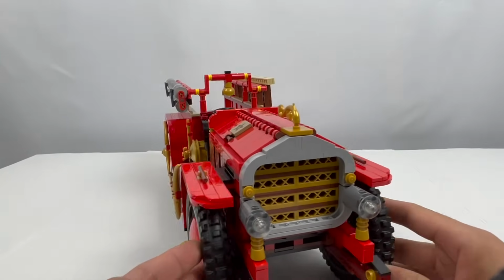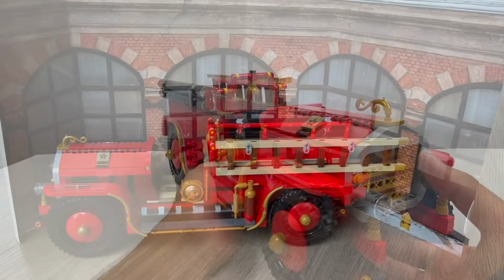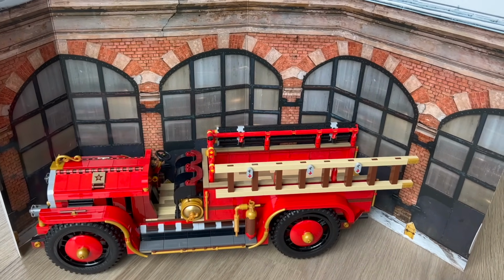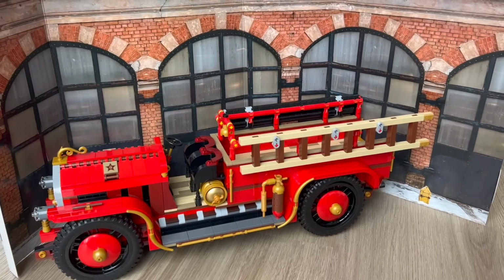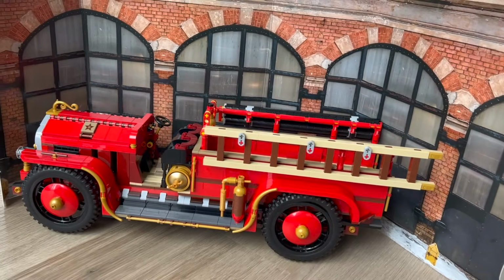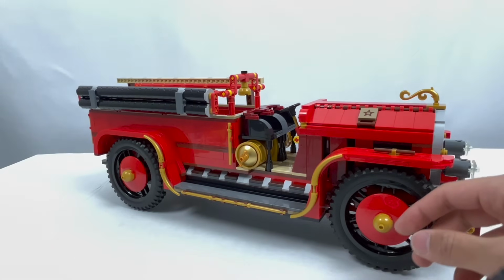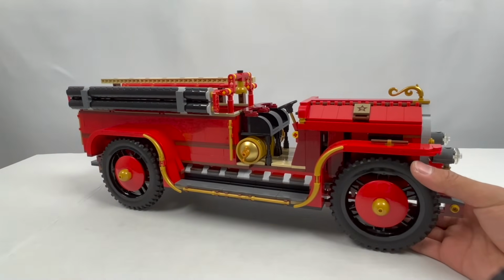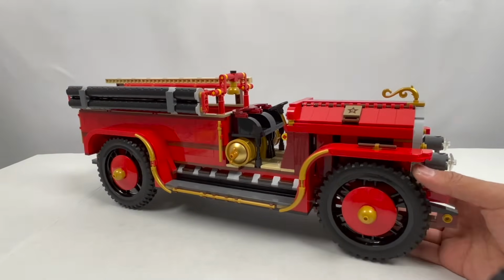Now, of course, while building this model, much like many of the other AFOL designer models, there were a few moments where there were just some strange little things that I knew LEGO designers would never actually do, just a few things that maybe didn't make it the most solid of builds, or a few different part connections that felt a little bit awkward to me. But for the most part, this truly kind of felt the most like building a standard LEGO set.